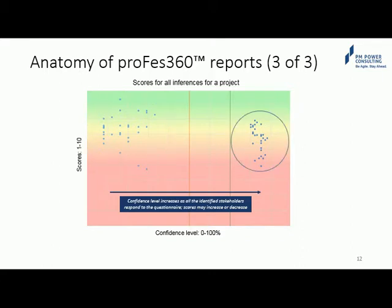The circle of data points on the right-hand side indicate a better situation. No doubt, the scores have come down a bit, but the confidence level is much higher, almost 85%, and the forecasts are all more closely clustered.